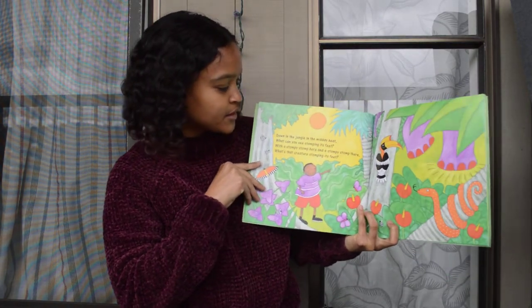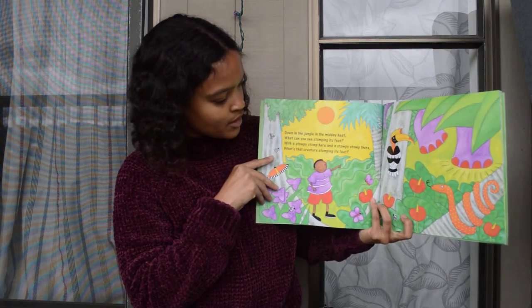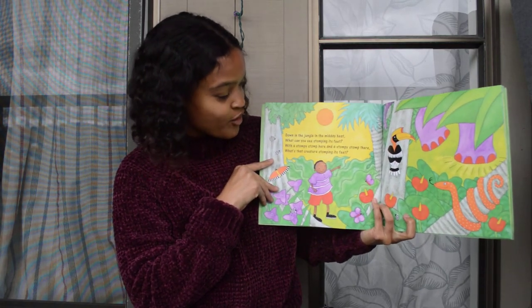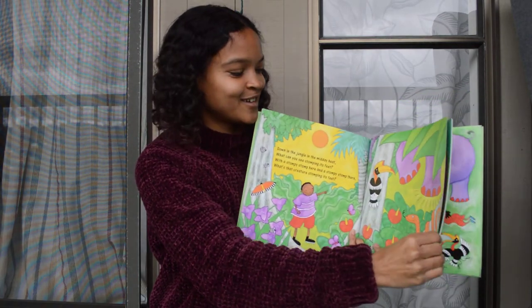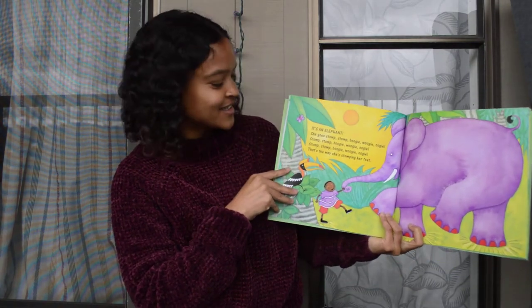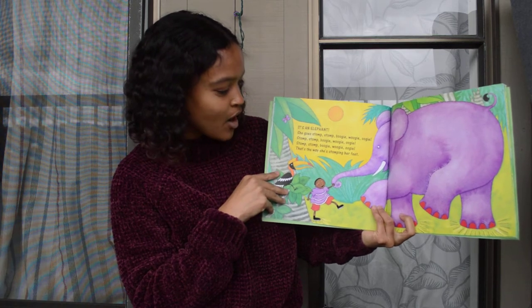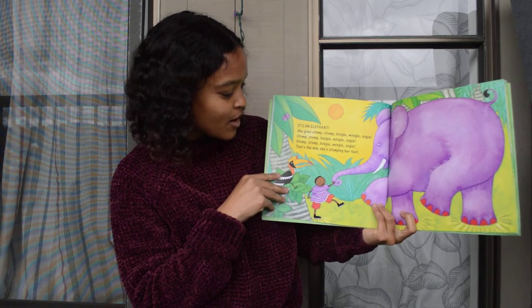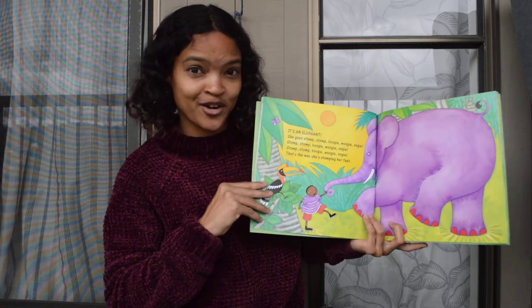Down in the jungle in the midday heat, what can you see stomping its feet? With a stompy stomp here and a stompy stomp there, what's that creature stomping its feet? It's an elephant. She goes stomp, stomp, boogie, woogie, oogie. That's the way she's stomping her feet.